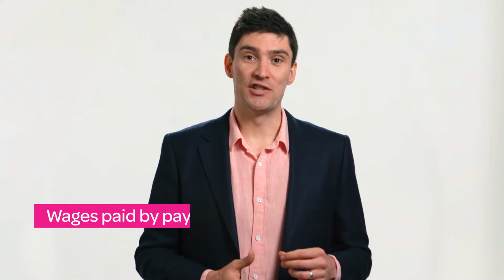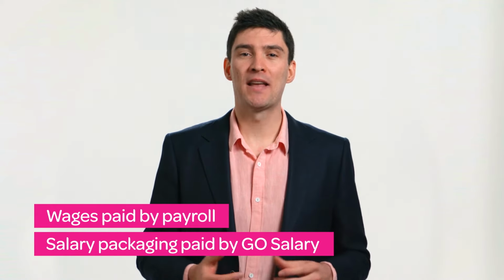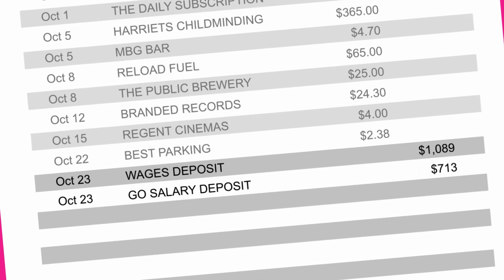So what happens when you get paid? Payroll still pays you your wages, but the salary packaging money is paid to you by Go Salary. We normally pay the salary packaging money straight back into your savings account, same as your pay, but this can go into whichever bank account you like. Basically, this means that every time you get paid, you'll now get paid twice. One payment is your wages from payroll, and the other is your salary packaging money from Go Salary. It's that simple. Nothing changes, except that you're getting two payments each pay instead of one. And you've also got a little extra cash in your pocket.